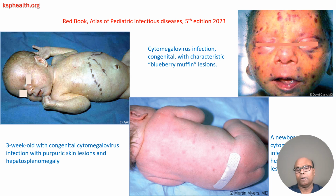These are the pictures of congenital cytomegalovirus infections. This is a 3-week-old with hepatosplenomegaly and another child with blueberry muffin lesions, must be within a couple of days. And another one with lots of thrombocytopenic hemorrhagic lesions on the back. The child had undergone a spinal tap.